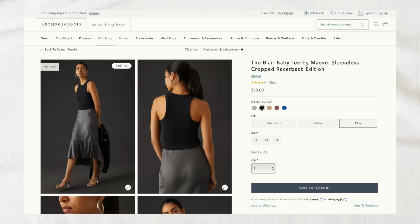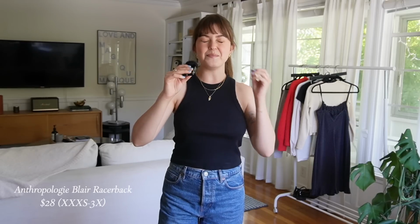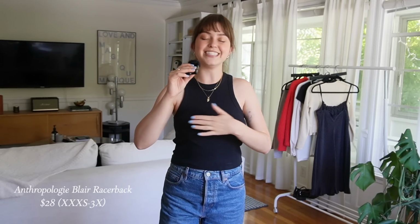This is from Anthropologie. It is the Blair sleeveless cropped racerback. It's 96% cotton and 4% elastane. I got it for $28, and it goes up to a 3X, and I really like the feeling of it. It's nice and thick, it's bra friendly, it's definitely supportive, but I'm gonna be picky.